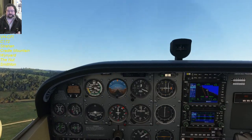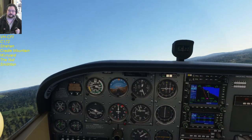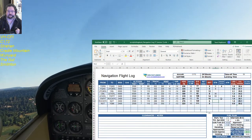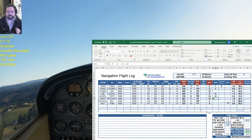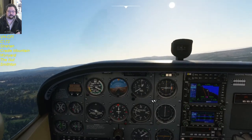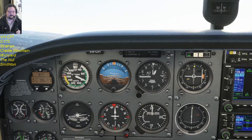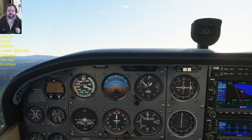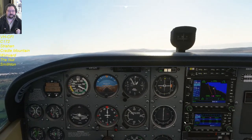Right hand circuits on 2-3. Time is 15. Rocky Cape, 10, so it'll be 25. And we want a heading of 281. Which is there. That said, we can just follow the coastline along. That'll be easier.